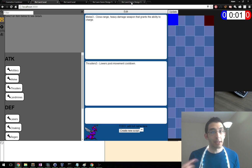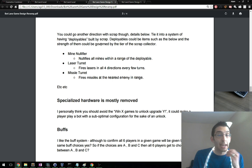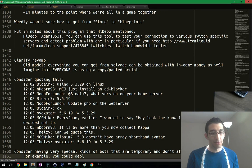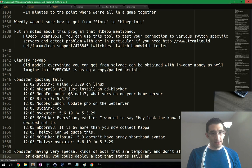And because there's no death penalty other than the deploy cost, you could have that thing in the arena pulsing out mine nullification until it gets killed. I think that would be really, really cool to do. And actually, it's something that I think we should consider a little bit more. I'm going to write this down. Consider having very special kinds of bots that are temporary and don't affect bot caps. For example, you could deploy a bot that, well, its script could say that, I guess. So you could deploy a bot that stands still and shoots lasers.